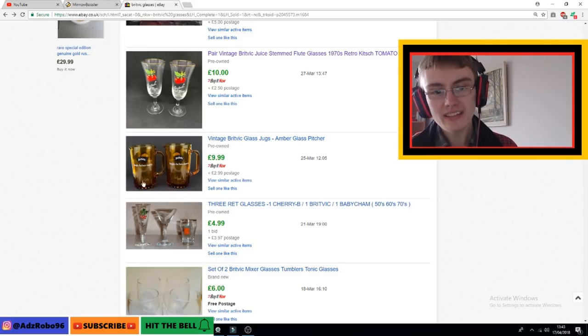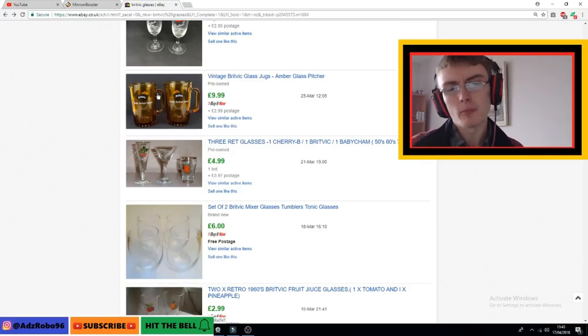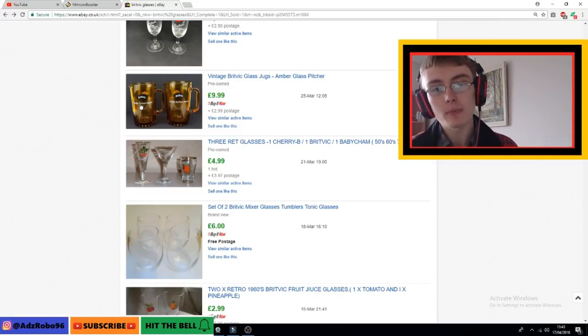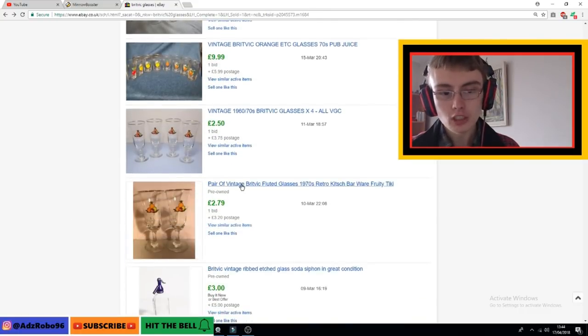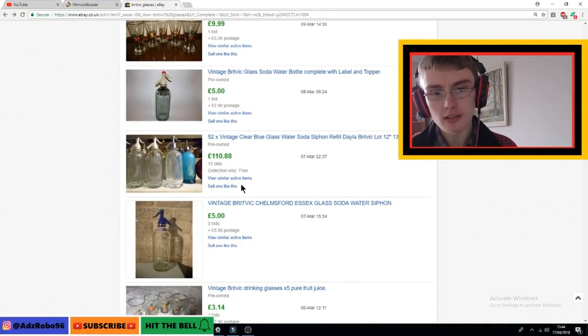So, we got these amber Britvic glasses down here, not glasses, jugs even. 10 quid plus post, so they're pretty cool. I've seen them before, actually, somewhere, I can't remember where. But yeah, 10 quid plus post. So again, for 50p each, maybe even a quid each, pick them up, nice little bread and butter item there. But yeah, the majority of the other stuff seems to be quite low value.